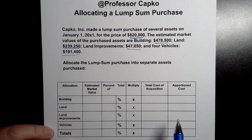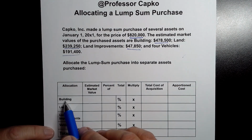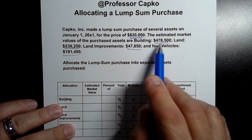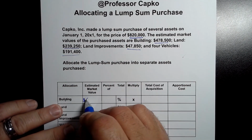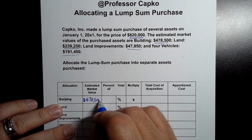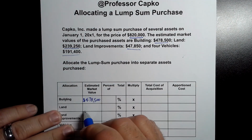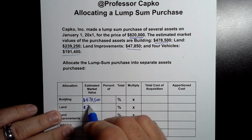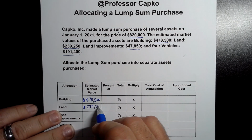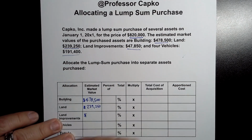All right, in this case, we've got the values of each of these items, and I'm going to fill it into this chart. This chart is going to tell us ultimately the apportioned cost of each item. So I'm going to fill in the estimated market value for each of these things. The building estimated market value is $478,500. The estimated value of the land is $239,250.